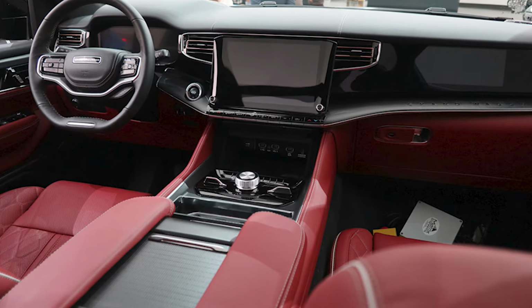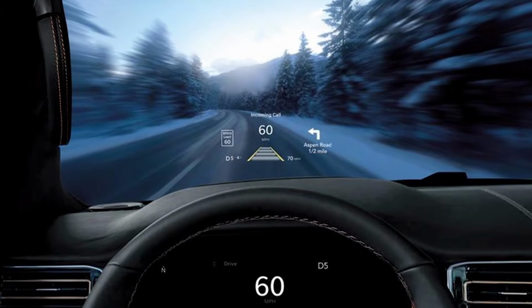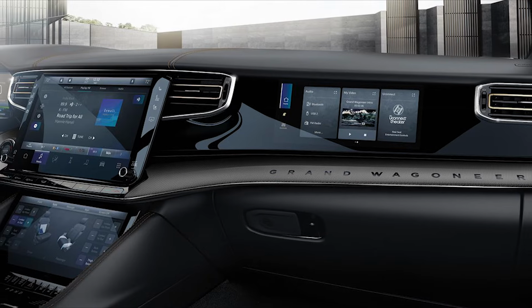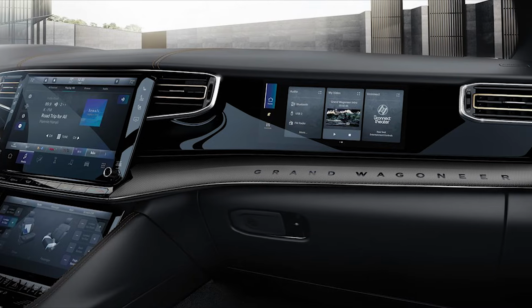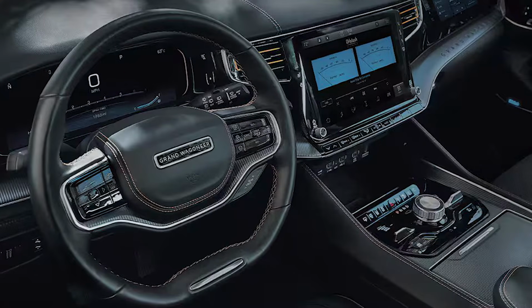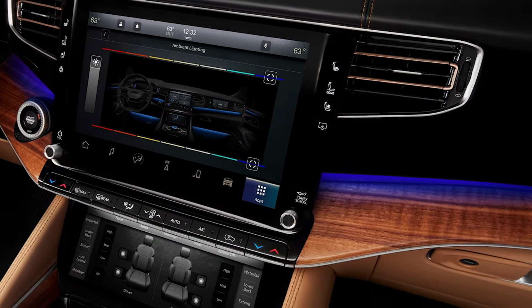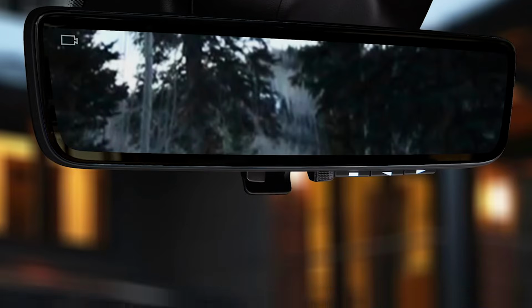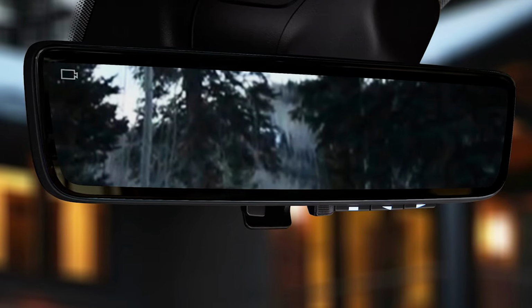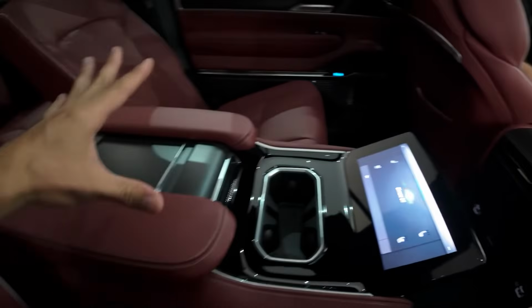Technology also makes a major leap for 2026. The heads-up display now projects a larger, sharper image with twice the depth, while Jeep's Uconnect 5 system operates seamlessly across multiple screens, including the digital instrument cluster, infotainment system, a hidden touchscreen below it for climate controls, a dedicated passenger display, and even a virtual rear-view mirror. The result is a high-tech cockpit that feels futuristic without overwhelming the driver.